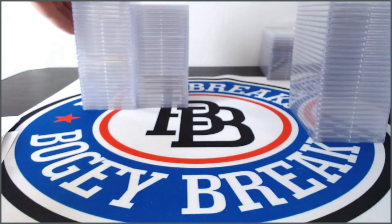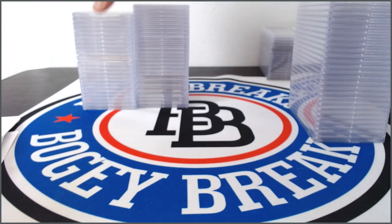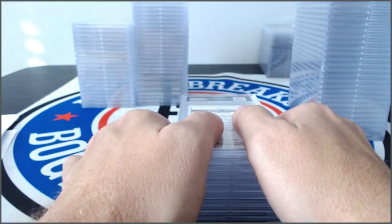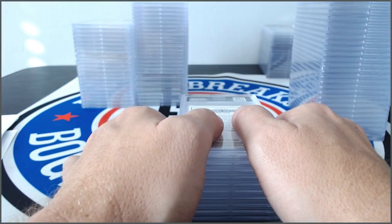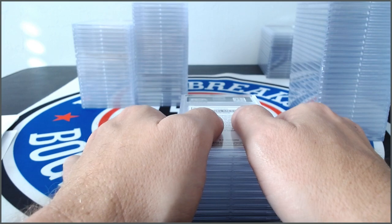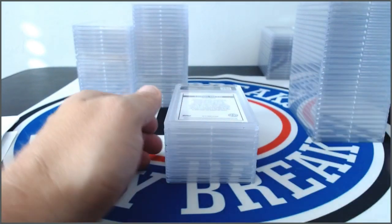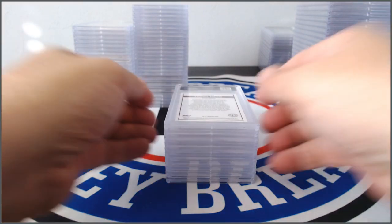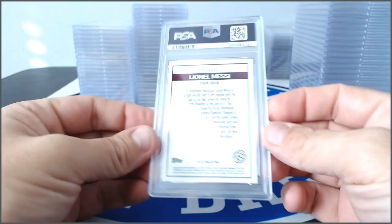All right, Tudor. Never a bad time to get these back. Of course, a couple weeks ago would have been wonderful. We have how many? 10. 2020 Tops the Lost Rookies Leo Messi's. Kind of blow through these. Good luck to you.